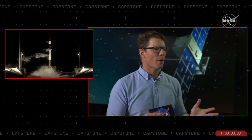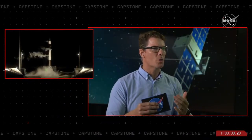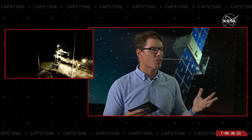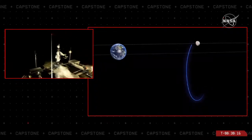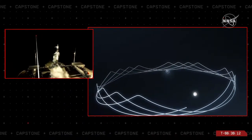And looking at this near rectilinear halo orbit, you can see it really goes quickly around the moon, but spends more time away from it. Why is that, and are there advantages or disadvantages to that? Yeah, so the NRHO, or near rectilinear halo orbit, is an elliptical orbit. So when you're close to the moon, any spacecraft will fly very fast.